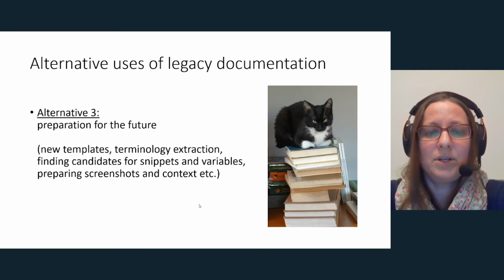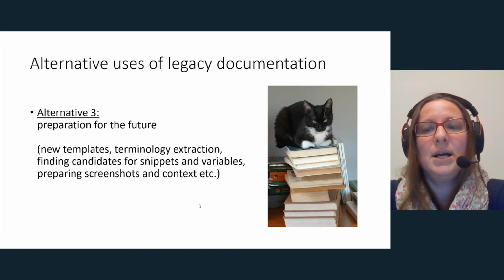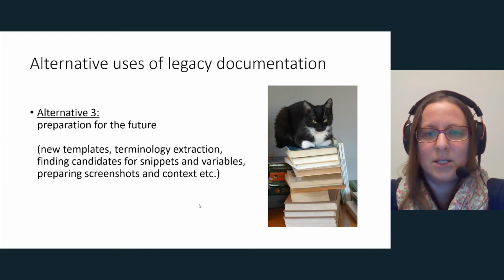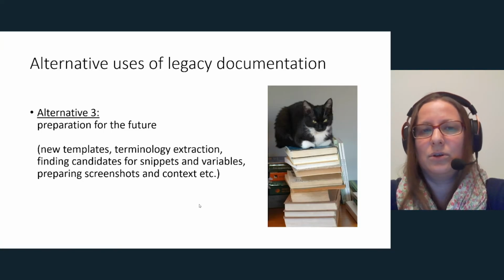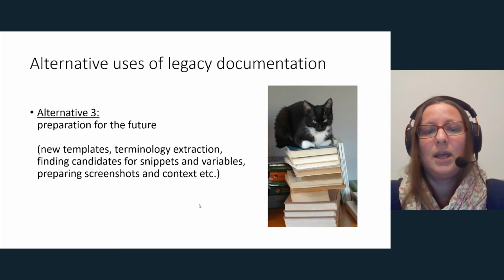You can also prepare screenshots and context, both as your internal knowledge hub, but also as a huge help for all those translation and localization professionals who will deal with your documentation, even when they do not work at your company. So not everything is clear to them, even if they really try so hard and they are really professional in what they do.